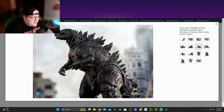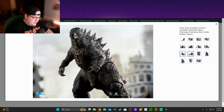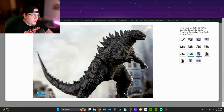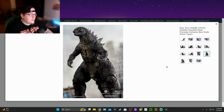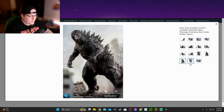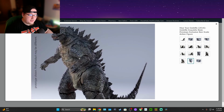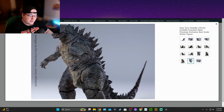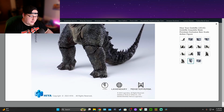So hopefully this guy comes by the end of the month. I see no reason why it wouldn't. Everybody else, all the other reviewers, got theirs in. So, yeah. Something I just noticed with these promo images is it doesn't showcase that upgraded joint in the arm. So, that's kind of fun.